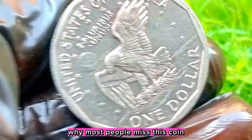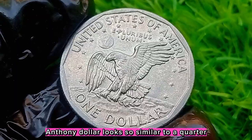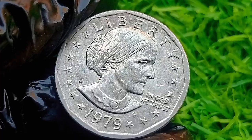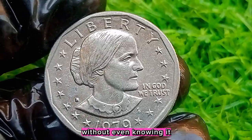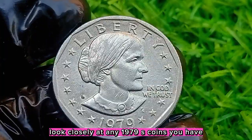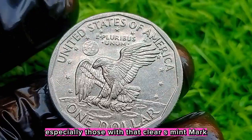Why most people miss this coin? Because the Susan B. Anthony dollar looks so similar to a quarter, many people never take a second glance. That means you could be carrying a rare coin worth thousands without even knowing it. Look closely at any 1979 S coins you have, especially those with that clear S mint mark.